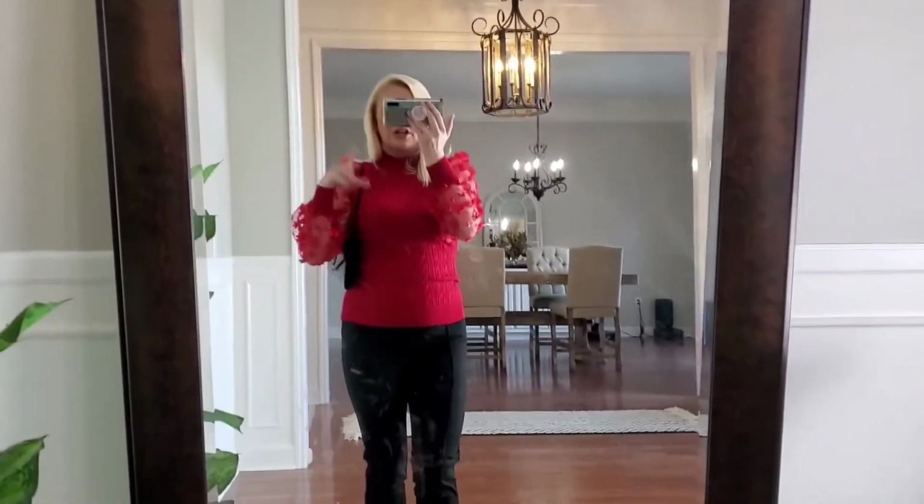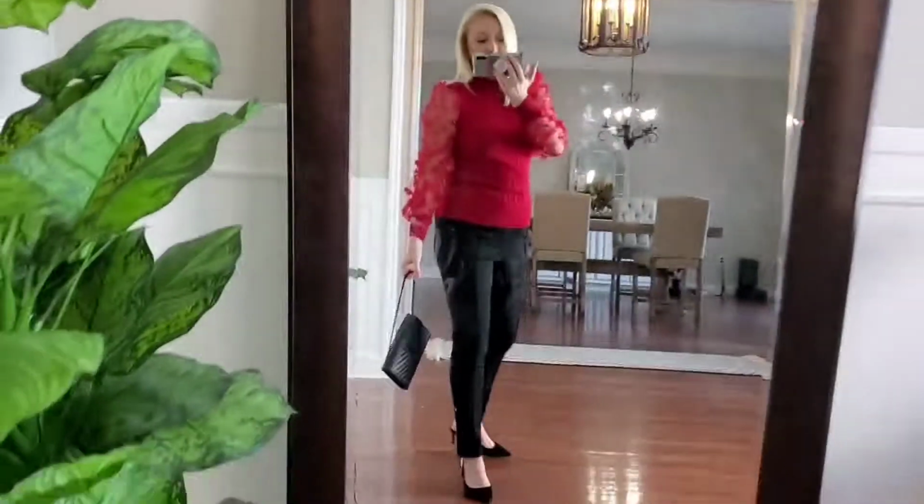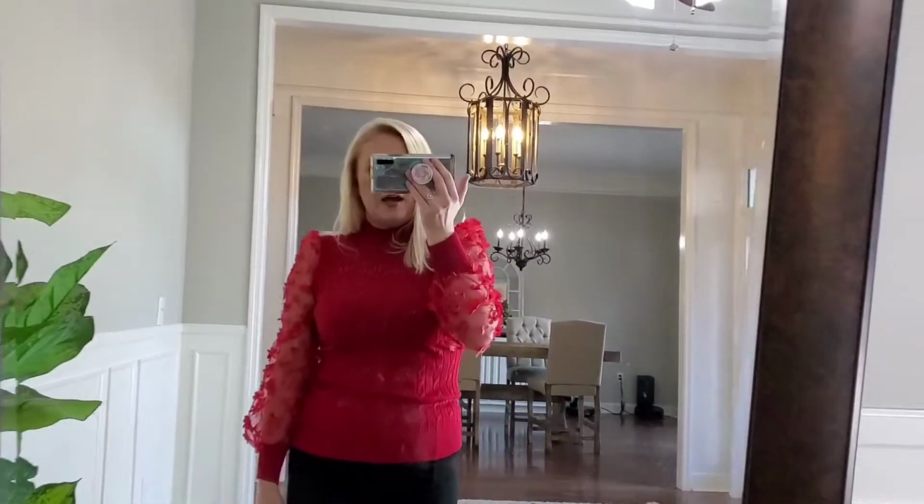You can do work, church, out to dinner. Super easy. Yes, so cute. And if you go with the kitten heel, you know, that's very appropriate for work. Yeah, so cute.